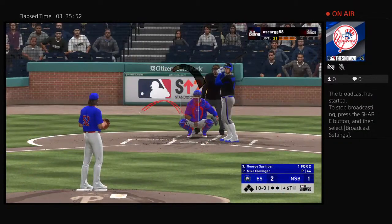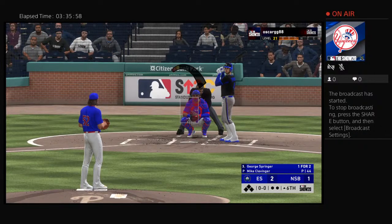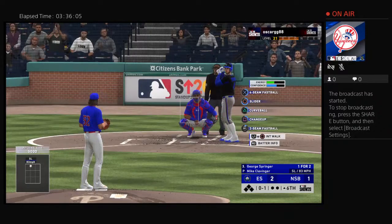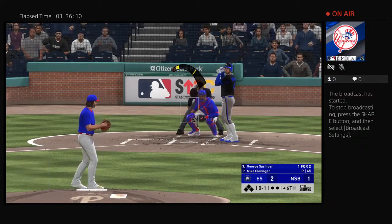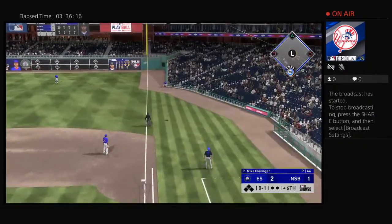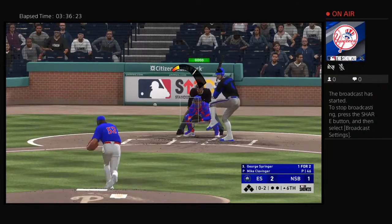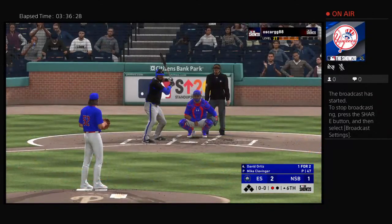Stepping into the box, George Springer. He's 1 for 2 with an RBI double back in the first inning of this one. Now here it comes. The windup and the 0-1. And this ball's heading for the seats down the right side as the count will move to 0-2 now. The pitch. Swing and a miss as he ran the fastball right by him for the first out.